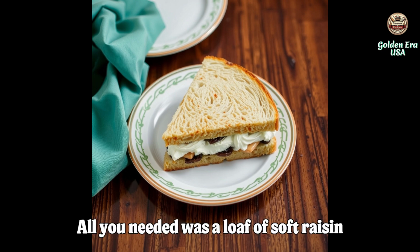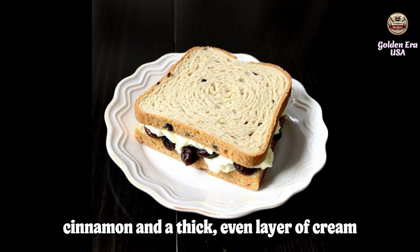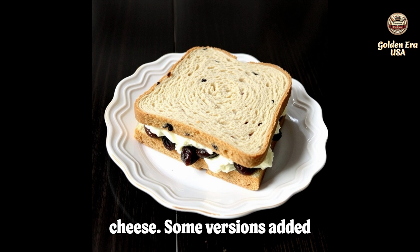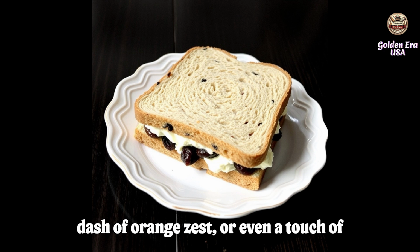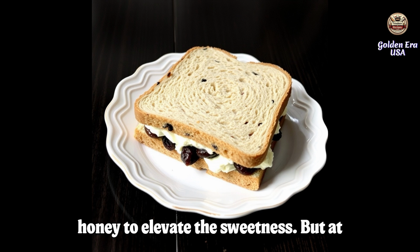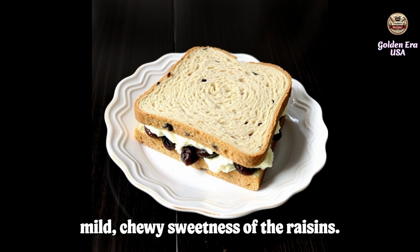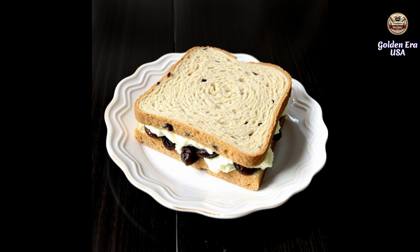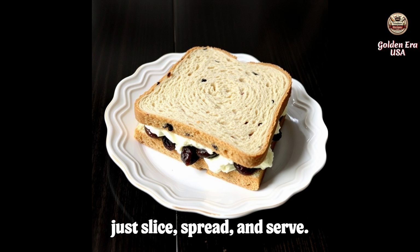All you needed was a loaf of soft raisin bread, the kind with just a hint of cinnamon, and a thick, even layer of cream cheese. Some versions added chopped walnuts. Others included a dash of orange zest, or even a touch of honey to elevate the sweetness. But at its core, it was all about balance, the tang of the cream cheese against the mild, chewy sweetness of the raisins. No cooking. No toasting. Just slice, spread, and serve.